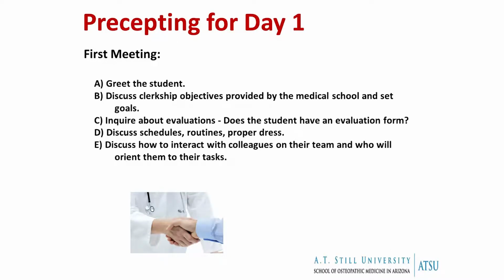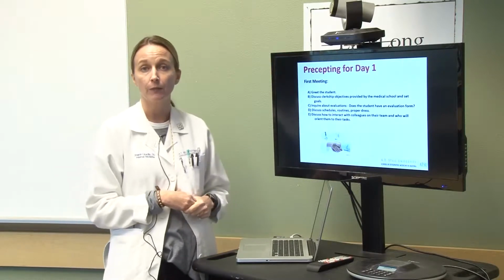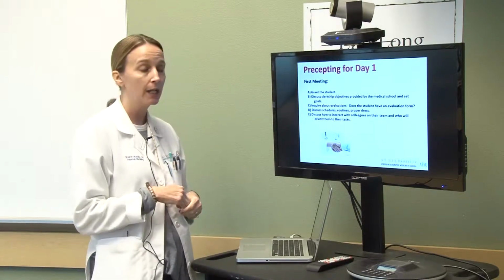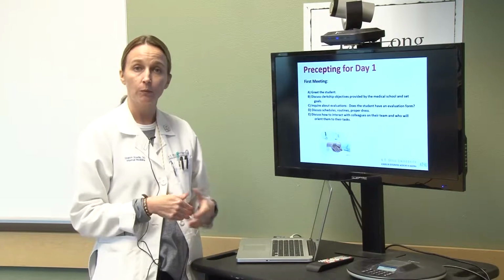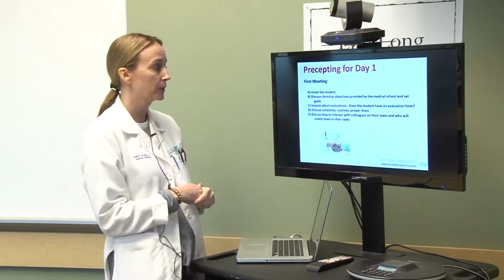Greeting the student, of course, and having the student feel comfortable in that space, discussing any clerkship objectives provided by the medical school, and set goals with regard to those objectives. The student will oftentimes bring those with them, and if they don't, you can ask them to bring them the next day. Inquire about evaluations. Ask the student what forms they are going to be asking to be completed, and make sure that you know exactly what those forms look like. You and the student can look at that form together and see what the student will be expected to do that month to meet the highest marks on those forms.